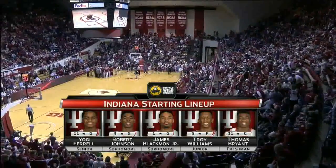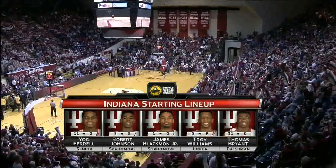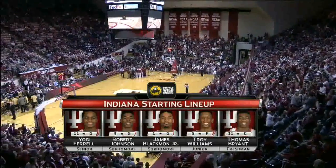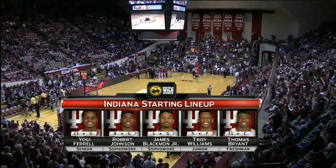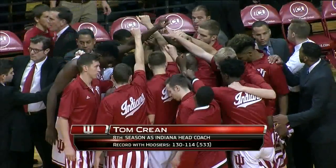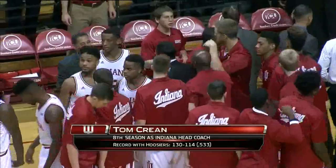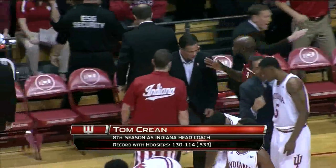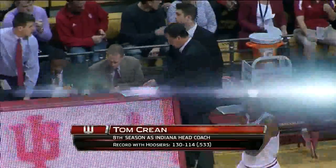John, we key on Troy Williams tonight, coming off a solid game on Saturday. Oh, really a solid second half. All 16 of his 18 points in the second half, but he really needs to continue to improve his defense, and that's exactly what Robert Johnson brings to this starting lineup. And that win on Saturday gave Indiana head coach Tom Crean win number 130 in Bloomington and career win number 320 in 17 overall seasons as a Division I head coach.